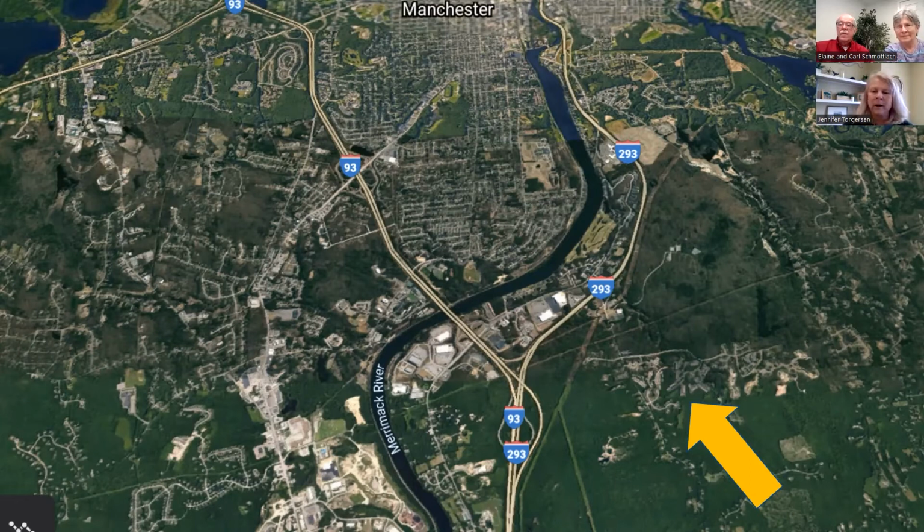You see the big hillside across the street from where our community is located. That's a huge nature preserve. And it's just a lovely rural feel, but very close to town.